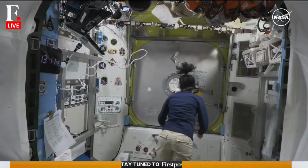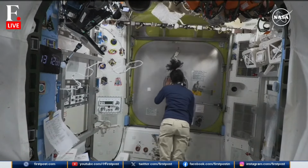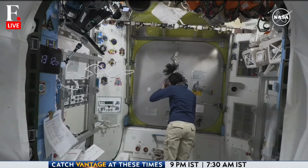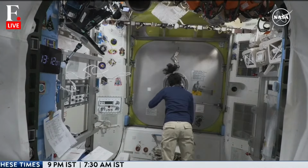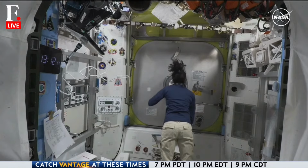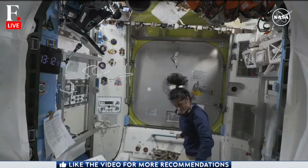You are seeing live views inside the International Space Station's Quest airlock. NASA astronauts Tracy Dyson and Mike Barratt are on the other side of that hatch in the crew lock portion. Shortly after, the crew lock was brought down to vacuum and their suits were switched to internal battery power. The spacewalk.